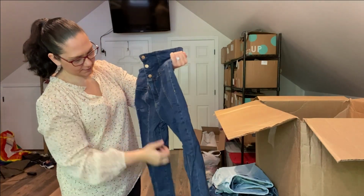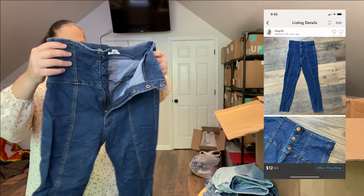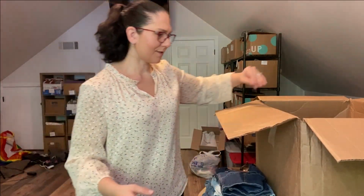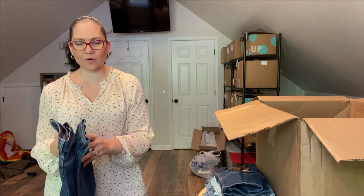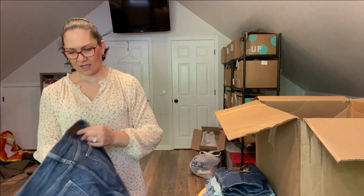Super high rise. Yeah. The buttons are snap. Okay. You know, Forever 21, it can do surprisingly well sometimes. I don't like to list it because I really don't agree with their business practices, I guess, but I'll try it. I think these are men's.